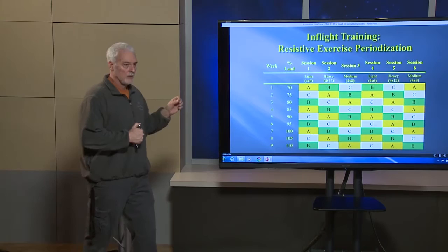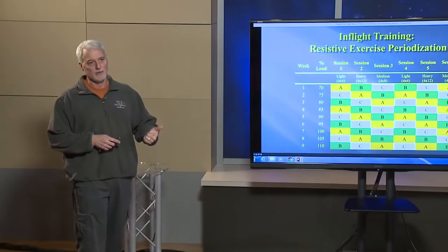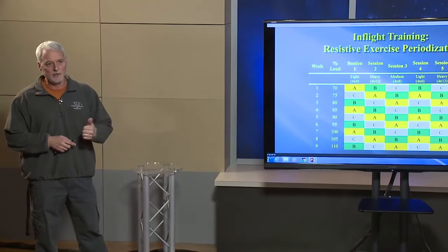We never allow the body to become accustomed to any particular stimulus. So by changing the angle that the load comes into the hip, by changing the volume every single day, by changing the intensity or the load that they're lifting every day, they're never doing anything the same day. Every day is different. All right?